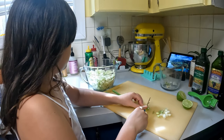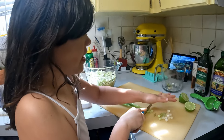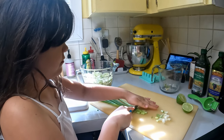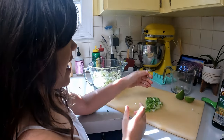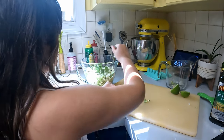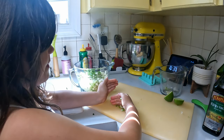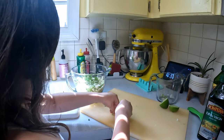5 cups of diced cabbage. Okay, so I'm gonna put in the onions that I just chopped. After you take the onions, make sure to not wipe your eyes because that onion juice might hurt your eyes.